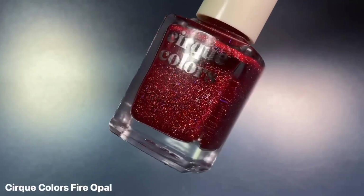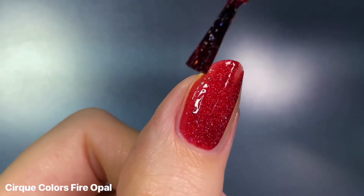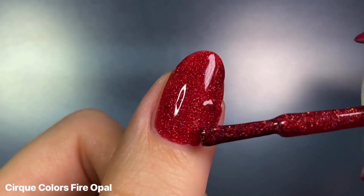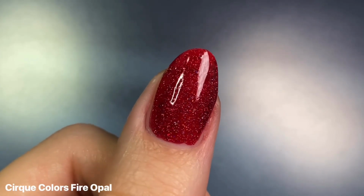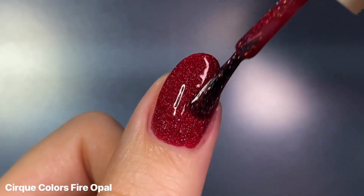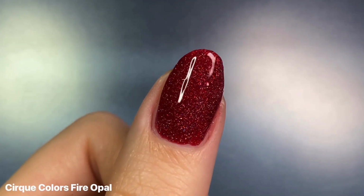The next shade I chose is Cirque Colors Fire Opal, which sadly is discontinued, but I really hope that Cirque would bring it back sometime because this was a part of their Facets line, which features other shades like Amethyst and Emerald and all these other amazing, beautiful shades. I don't know why they would get rid of a red like this, but it is just another jelly red with a holographic microflake in it. This one's obviously a lot darker, a little bit more buildable as well, and I feel like the flakes are a little bit bigger in this shade, so the holographic sparkle is a little bit more noticeable. Either way, this is just such a stunning shade, and please, Cirque, bring it back.